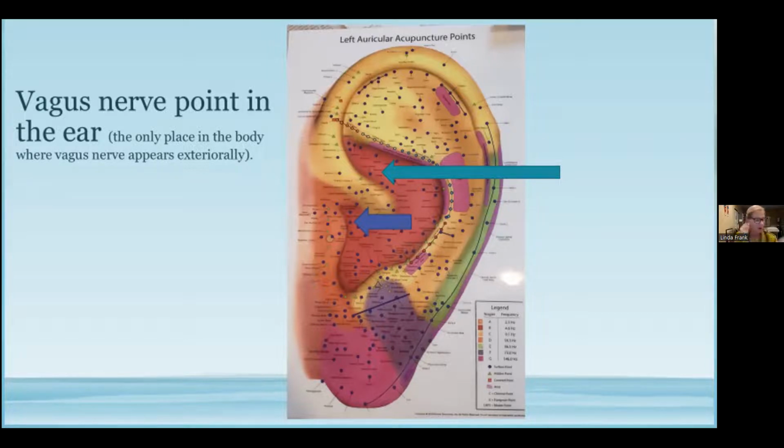Right here, and you can do this while you're driving. I would just do it one side at a time so that when you stop at a light, you're not sitting there like this, right? Or in a meeting, you could be just sitting like this. And again, both fingers would be a giveaway that you're doing something a little interesting.